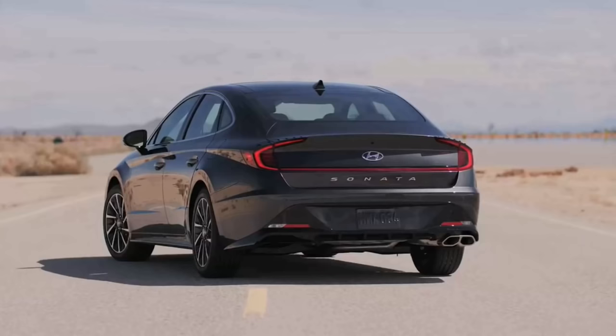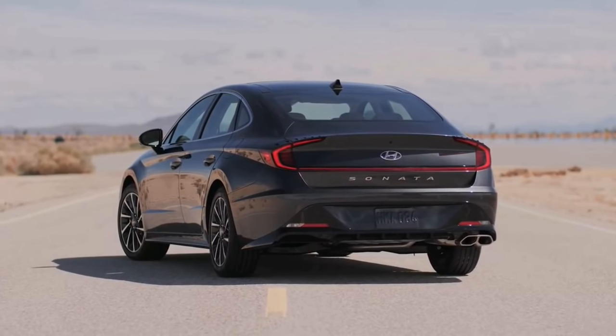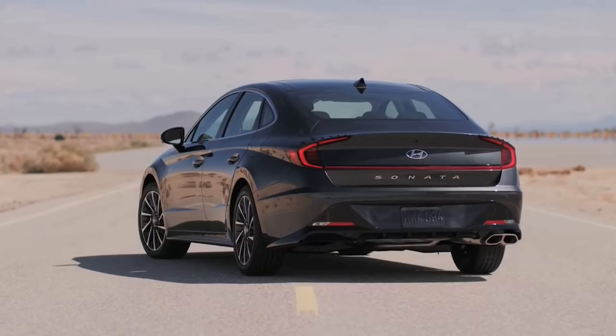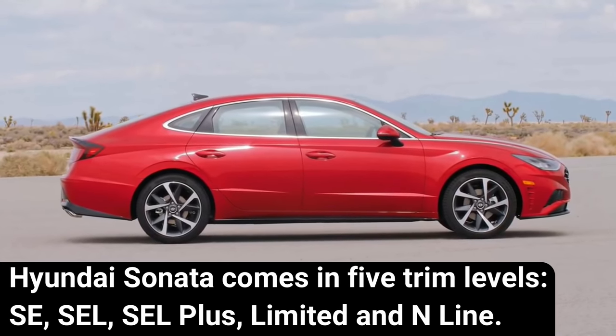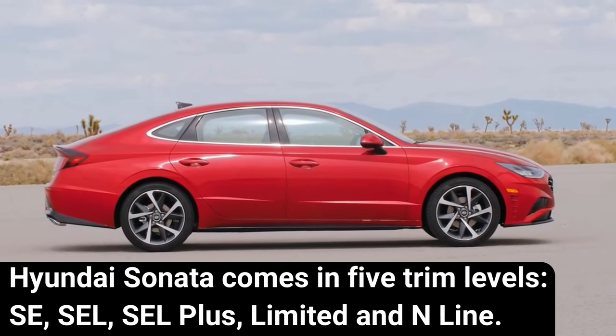This is the best Sonata yet, and it continues relatively unchanged into its second year of production. Even the base model has loads of safety equipment, and higher models boast unexpected technology and amenities. Hyundai Sonata comes in 5 trim levels: SE, SEL, SEL Plus, Limited, and N Line.